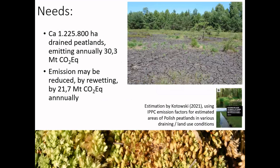What are the restoration needs from the point of view of climate? We have a rather recent estimation by Kotowski from last year. It concluded that we now have in Poland 1,200,000 hectares of drained peatlands, emitting annually 30 million tons of carbon dioxide equivalent. It is important: Poland is among the first 10 worst emitters in the world of greenhouse gases from degraded peatlands. Emissions may be reduced by rewetting peatlands by 21.7 million tons of CO2 equivalent annually. It is also important, as it is a significant percent of the general Polish emissions.